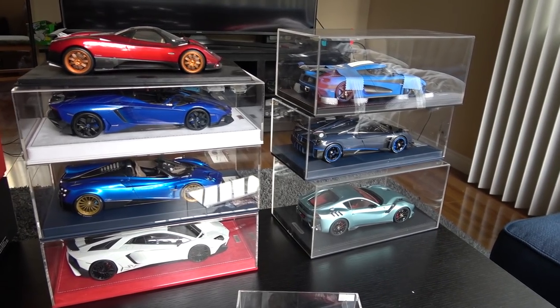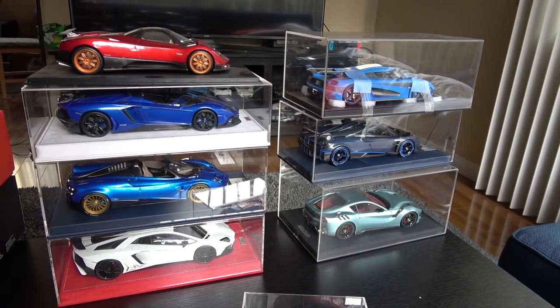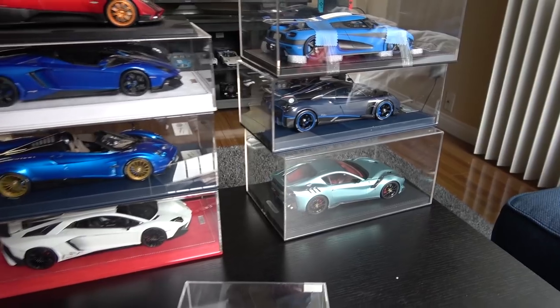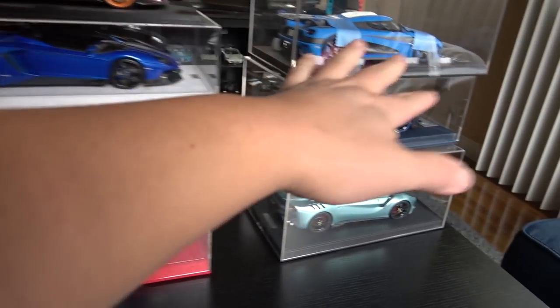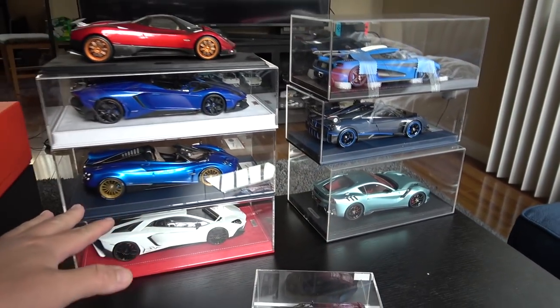It is a bright and early morning on this beautiful day in Los Angeles, and we got the model car gang locking it down. Get on deck, guys. 1/18 scale models. These ones are not part of the update video that I promised you.